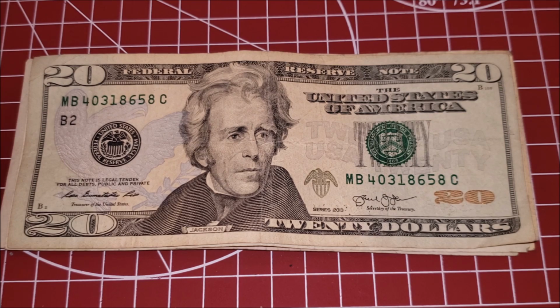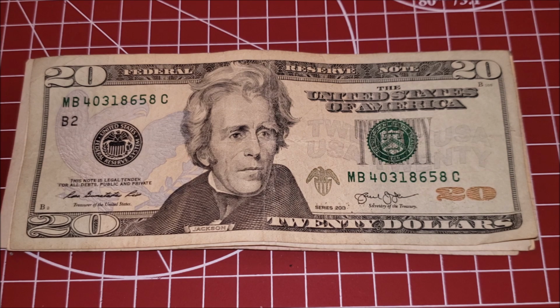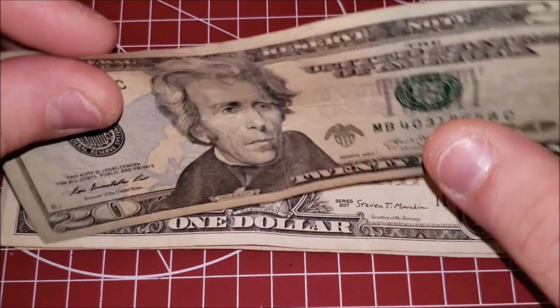Misprints in general are ones that are actual printed portions of that note that are misprinted. It's more of an ink error. Anyway, I'll stop talking about that. Moving on, nothing really crazy going on, no shifts in the seals.